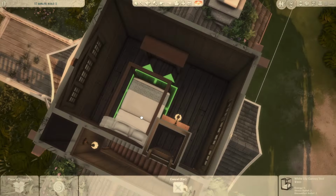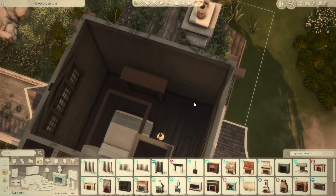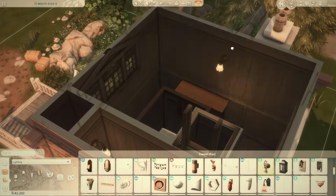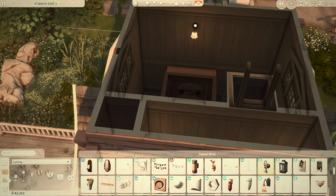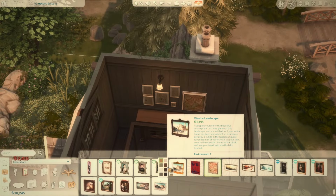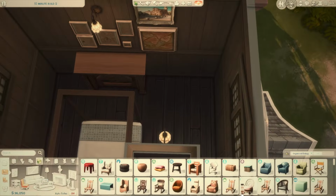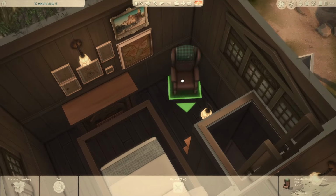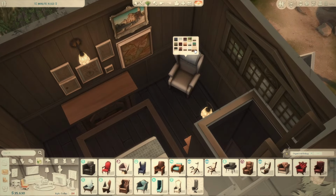And I do need to play test this bedroom because I'm worried that the fireplace there will make it so your Sims can't walk around to the other side of the bed. So I do need to try that out. I also know that that fireplace is pretty close to the bed. I'm sure that it would catch fire.